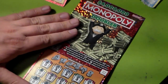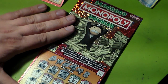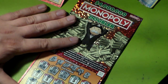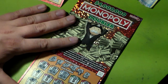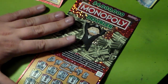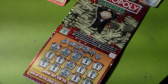Now this one here, this is the one I got. 3, 2. Oops. Oh yeah, there it is. I thought I scratched the wrong one. Okay, there's a $10 there. Oh yeah, there's another one right there. Okay, that's all. Hold on a second. What's going on with this ticket? I mean, seriously, this feels like the strangest ticket I've ever played.